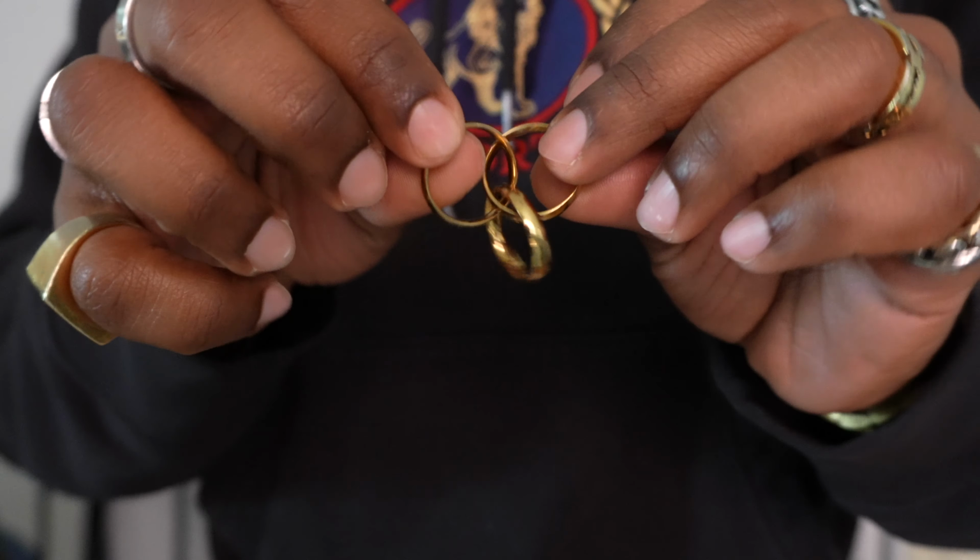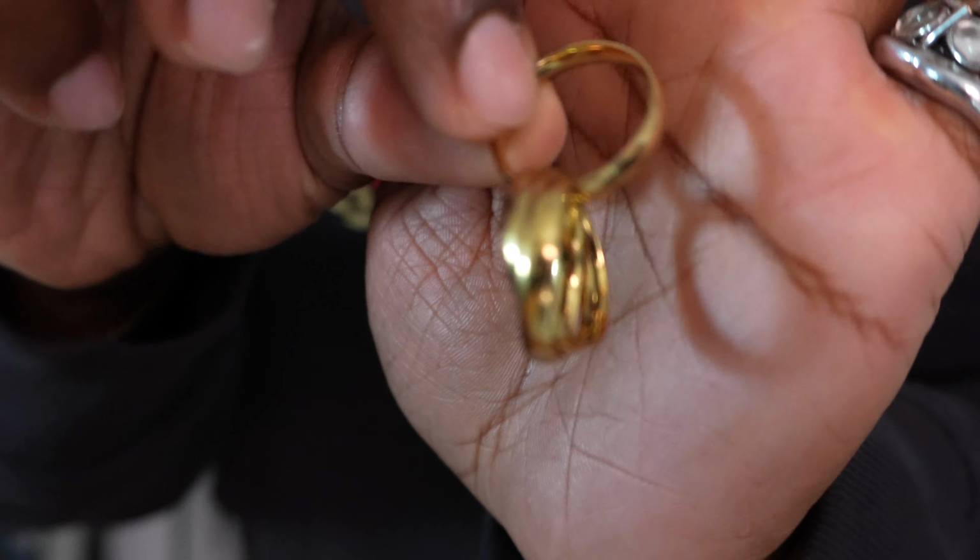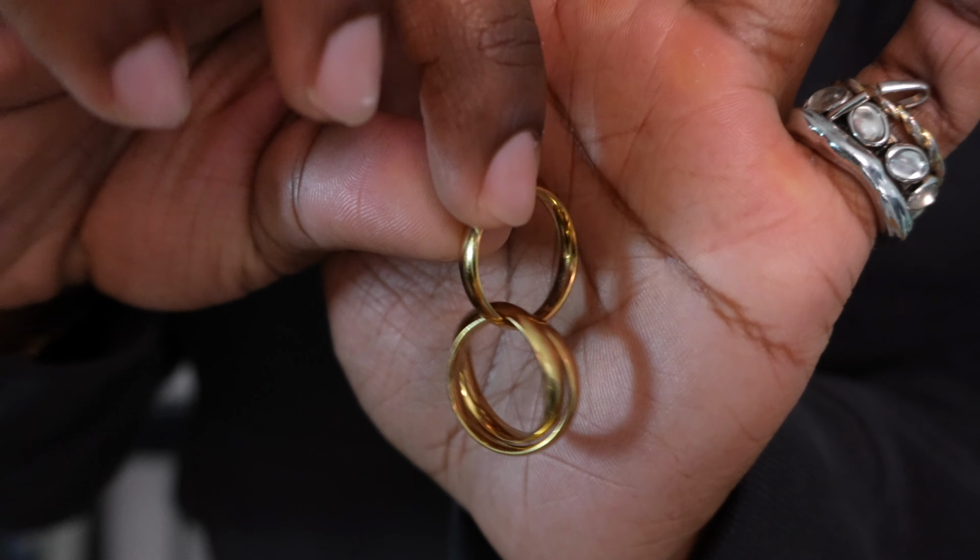Next one is this ring from Scene. Randomly came across this store. They specialize in a lot of stainless steel jewelry, so the material is not going to change or oxidize. So picked this gold ring up. It's stainless steel, but it does have a gold finish. 3 rings joined together. It has sort of a stacking type look to it, similar to this Agni Studios one.